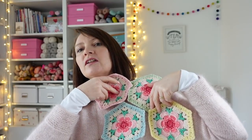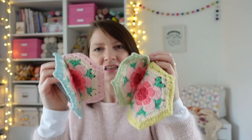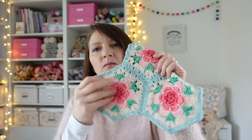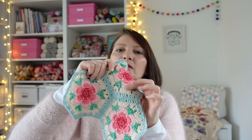But yeah, if you laid them out together, I think it could make a really nice blanket. So I might make another one of each of these colours. I've got three here, so I've got a blue. If I made one more of this middle, I could do a green, a pink, and then one more to be the yellow, say. And then I would have two of each colour. I might just put that together and see how that looks as a little blanket idea, because I quite like that.